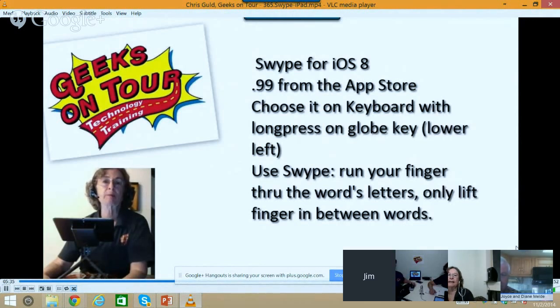All right, and that is it for the iPad. Next then comes the Android.